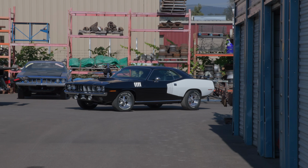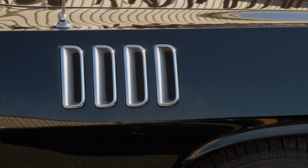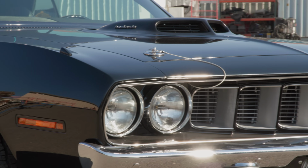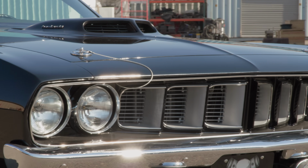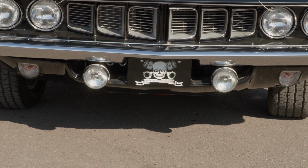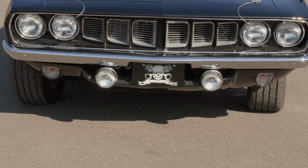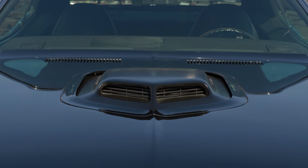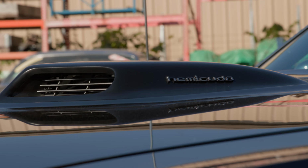The Cuda for '71 was all new. It featured fish gill simulated fender scoops and the unique recessed grille that came in matching body color. And of course, the one-year-only four-headlamp lighting system. And if it was a Hemi, it came with the imposing shaker hood that called out Hemi Cuda.